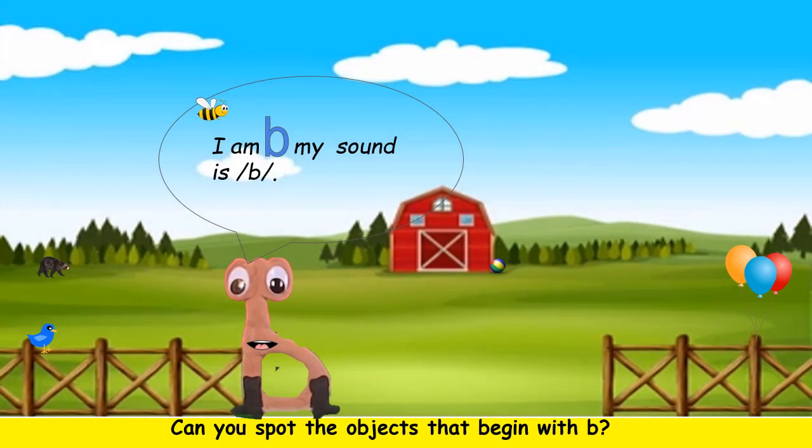I am B. My sound is B. Can you spot the objects that begin with B? There's a little bluebird on the fence, a black bear by the tree, a little bumblebee hovering above me, a ball by the barn, balloons on a fence, and I'm wearing boots.